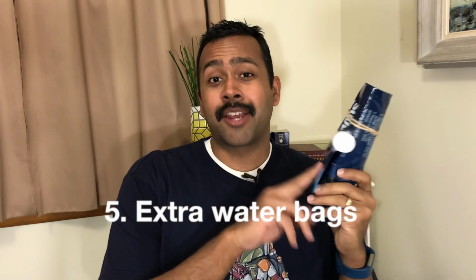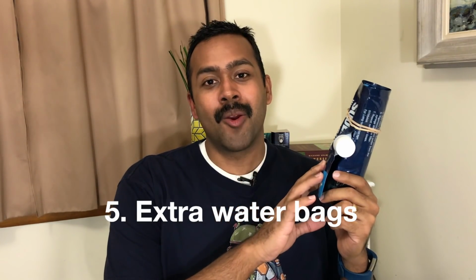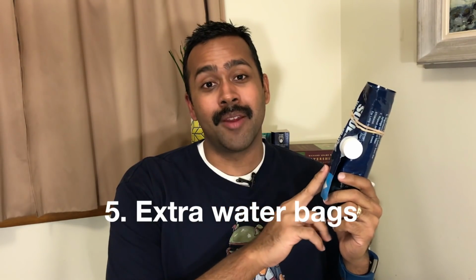Number five, an extra water bag. I used to bring 2 Smartwater bottles, sometimes 3 when I first started. I used to bring a water bag for dirty water, and I used to bring another water bag in addition to that. I quickly realized that not only was I not using this, but I could use my water bottles as a dirty water container in an emergency. So let's say in case one of these bags burst or separated or something, I wouldn't have to worry about it. So I very quickly got rid of my extra water bag.